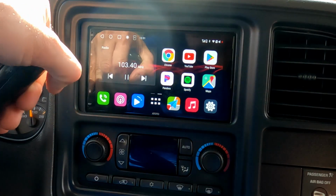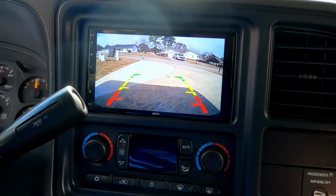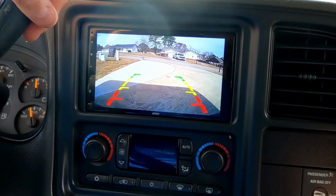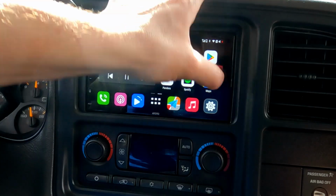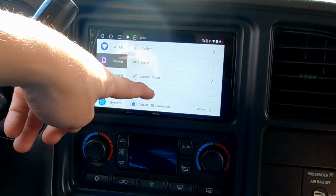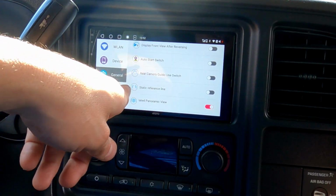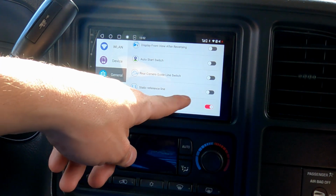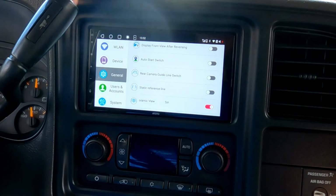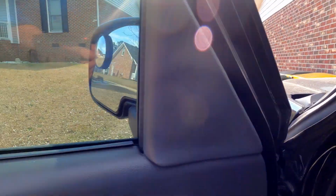And also the reverse cam, which is just kind of show proof of concept. As you can see, it works. This is just a cheap reverse cam that I got on Amazon for like 10 bucks. But if you want to, you can go to device, and I think it's general. Where is it at? There you go. You could change the rear camera guideline switch, static reference lines. You can actually configure that a lot more to your liking. So pretty cool.